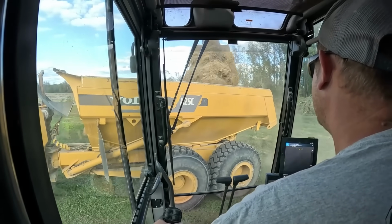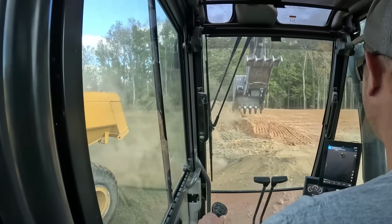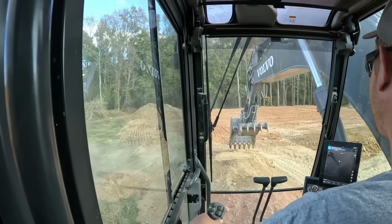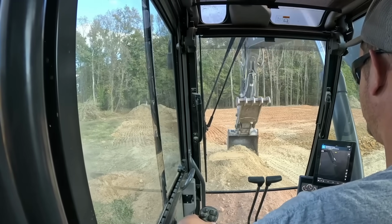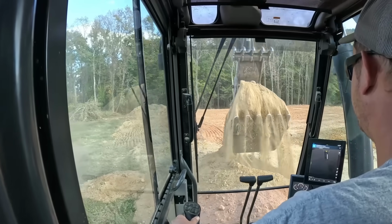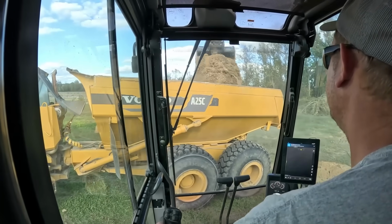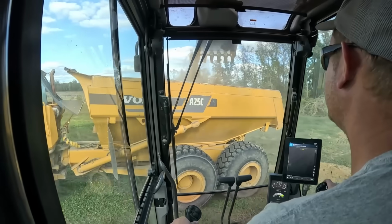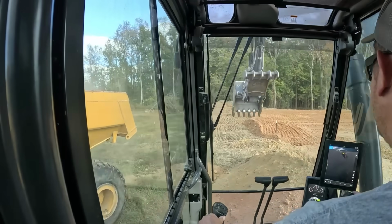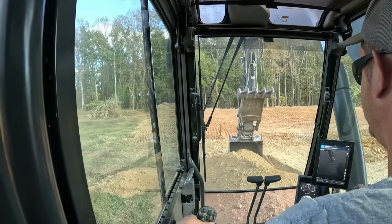I'm gonna load out this cleaner topsoil. Currently it's like dust. It's a little dry. Stockpile it up over there and use it at the end to finish grade everything because it's nice and clean. Doesn't have a lot of grass in it, so it'll grade out nicely.